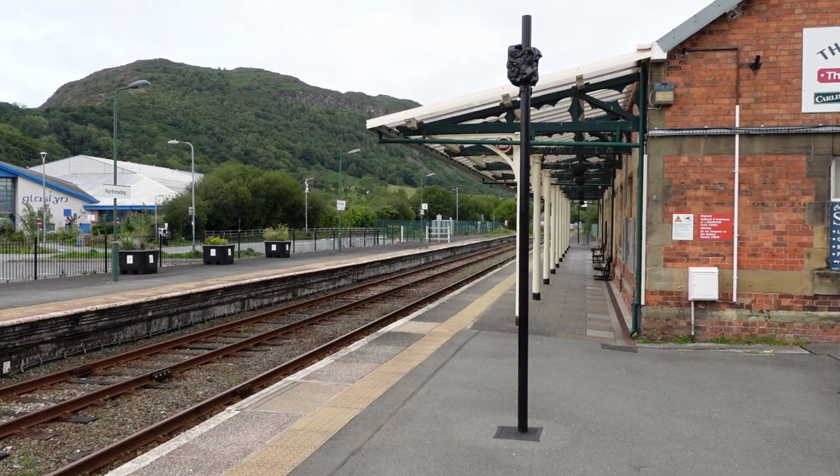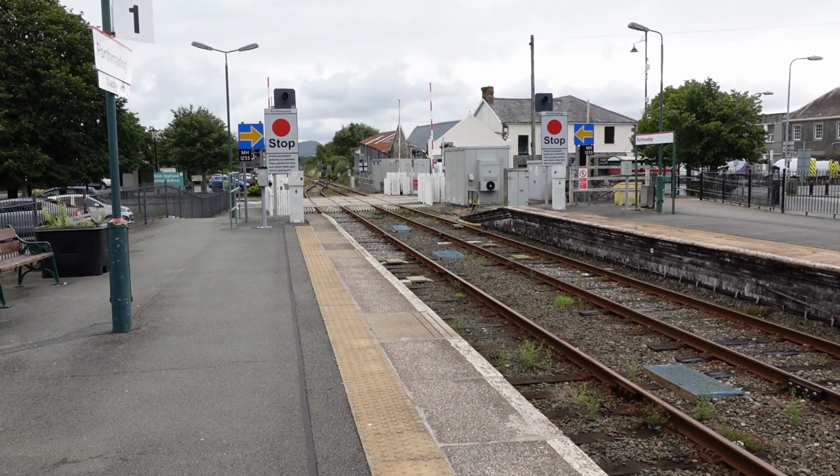If you've been following me on Twitter as of recent times, you'll know I've been along the Cambrian Coast. And well, it would be kind of criminal for me to not make at least one video about something in this sort of general area. So today, we're going to go and have a ride along the Ffestiniog Railway.